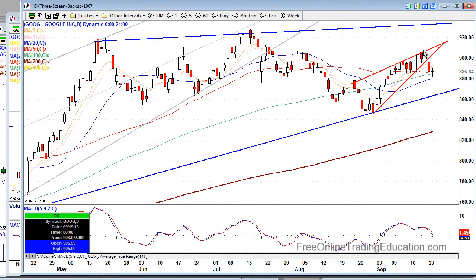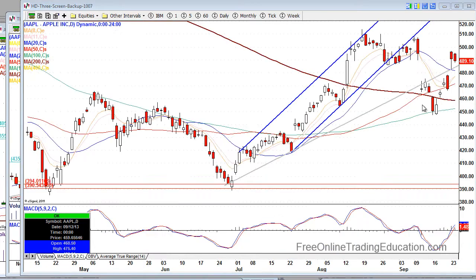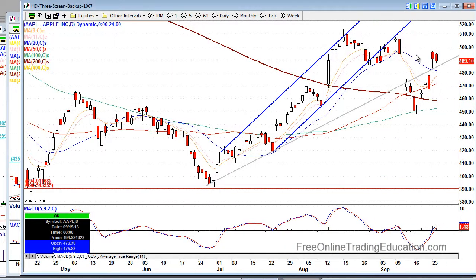Google is basically at break even. We have this rising wedge. It did break down, but we're at a support level with a doji and all major moving averages acting as support. If we do pop here, you could get a nice little rally. So Google is a short-term buy. Apple was off by 0.3%. We're up here. We filled the gap. Don't touch Apple right now.